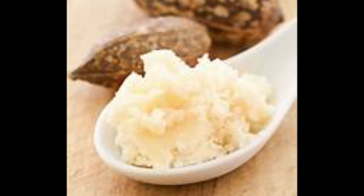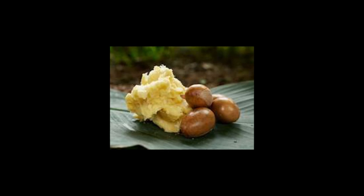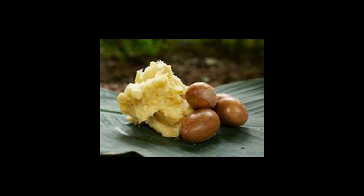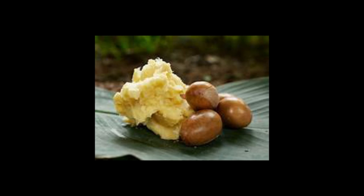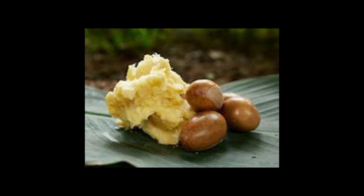Where to buy? Wondering where to buy shea butter? You can easily find pure, organic shea butter at your local health food store or online. Always look for raw, unrefined and organic to ensure you're getting the best quality. You can look for shea butter in facial and body care products. There is also shea butter soap and body wash, too.